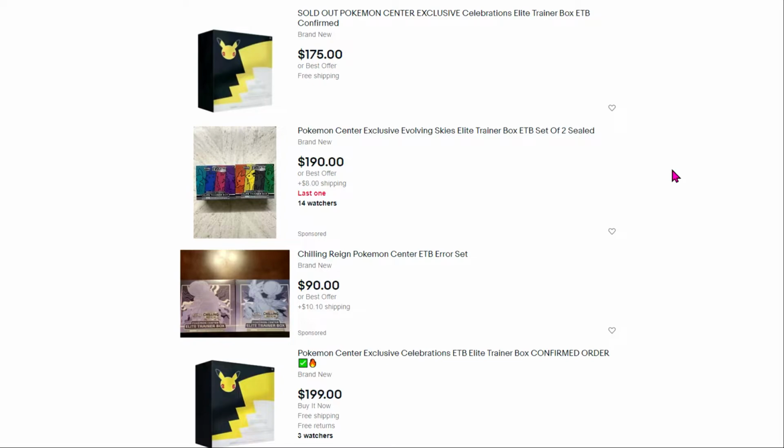And if you need any evidence of this, mind you, I could be talking complete hot air at the moment, as I frequently do, but if you need any evidence of this, just look at the odd availability of Vivid Voltage. Vivid Voltage came out in late 2020, has no relation to the current sets, and frankly, the current sets are doing great by themselves. Between the birds in Chilling Reign and Rayquaza and the evolutions in Evolving Skies, there's really no mathematical reason for them to be printing Vivid right now.